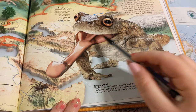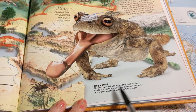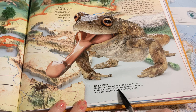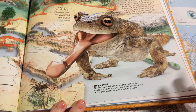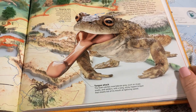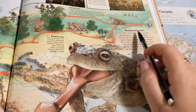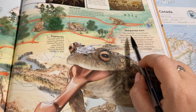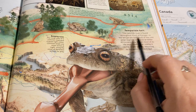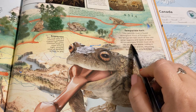Tongue attack. The toad catches invertebrate prey, such as slugs, snails, and spiders, with a long, sticky-tipped tongue that shoots out of its mouth at lightning speed. Let's look at the map. It says Temperate Belt. The common toad is found throughout much of Europe, in the Temperate Belt, south of the cold polar regions, and north of hotter Africa and Asia.